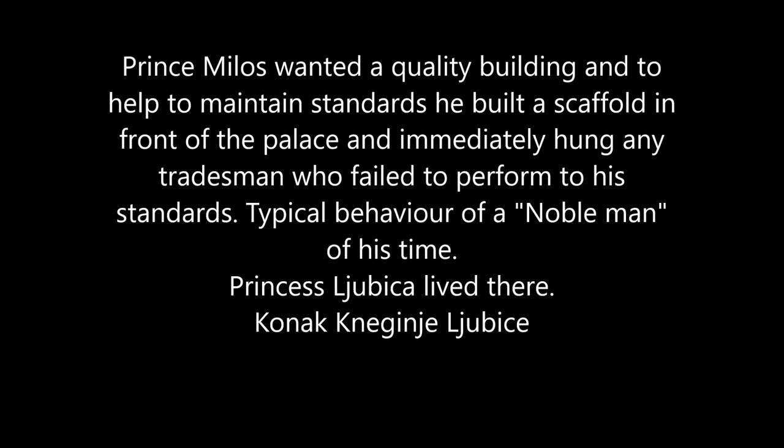Prince Miloš wanted a quality building, and to help maintain standards, he built a scaffold in front of the palace and immediately hung any tradesman who failed to perform to his standards, typical behaviour of a nobleman of this time. Princess Ljubica lived there. Konak Kneginje Ljubice.